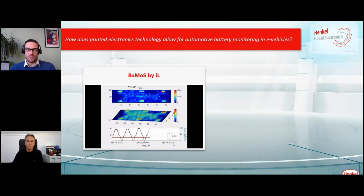And while the cells themselves are actually pretty well characterized, there's still room for improvement, especially for the interplay, because then you have, for example, effects of heat transfer. When you use batteries, of course, there's a heat increase or dissipation, and this will flow somehow through the battery and affect the performance of the cells.